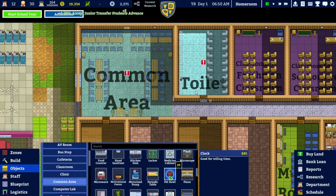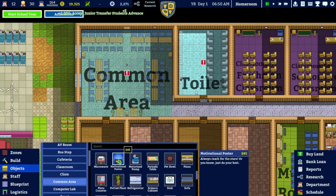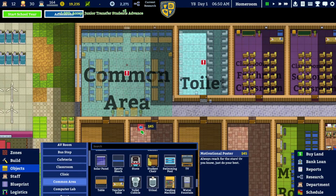A pet bowl. Oh, pet bowl. Let's get Wafflesby up into this bit. They can go up into there. And then we'll have a motivational poster that the head has put over there. The principal has decided to put motivational posters around. Okay, lovely. So that's that all set up.